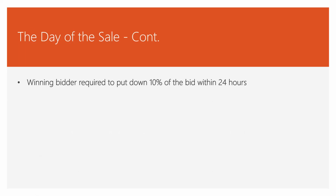The winning bidder is going to be required to put 10% down within 24 hours of winning that bid. So if the bid was $100,000, you're going to have to bring $10,000 in cashier's check, money order, certified funds, something within 24 hours of you winning that bid, or else it's going to go to the next one.